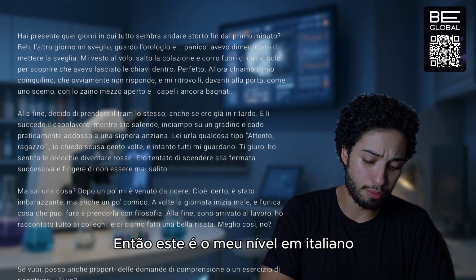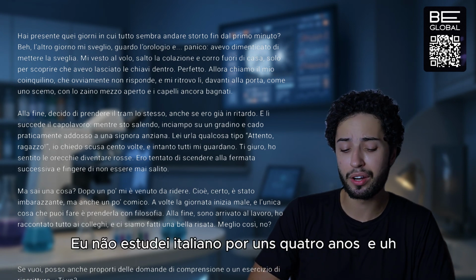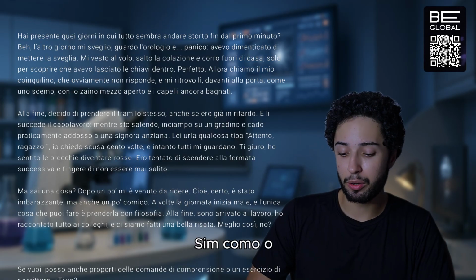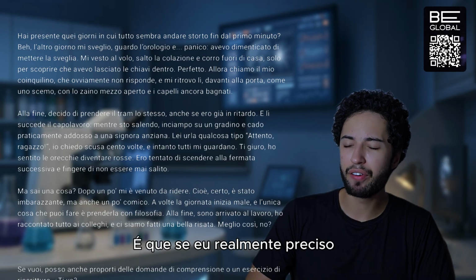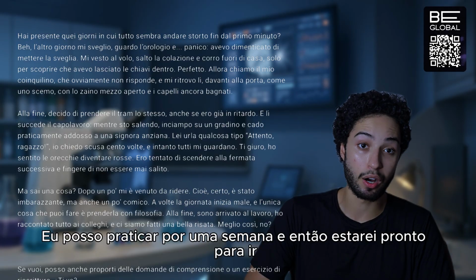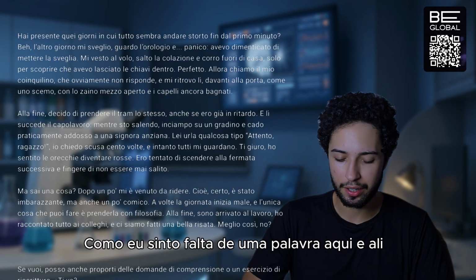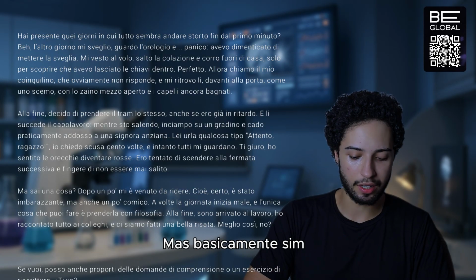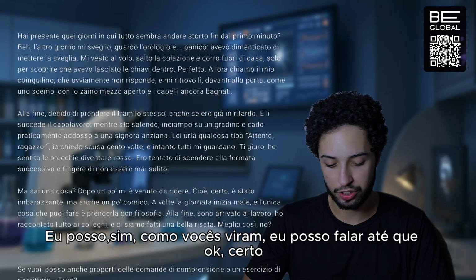And so this is my level in Italian. I haven't studied Italian for like 4 years now. The way that I feel with Italian and also with Spanish is that if I really need to, I can practice for like a week and then I'll be good to go. But like I told you guys, I miss a word here and there, and that's the reason it's not so high level. But basically, as you guys saw, I can just speak just fine.